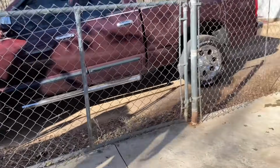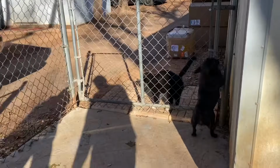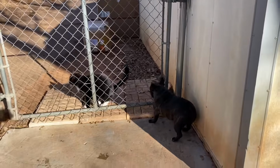He's got a nasty butt. Can you wipe his butt off on him? You wouldn't mind? Never looks good for a photo shoot when you've got poop on your back end. She's more interested in the cat.